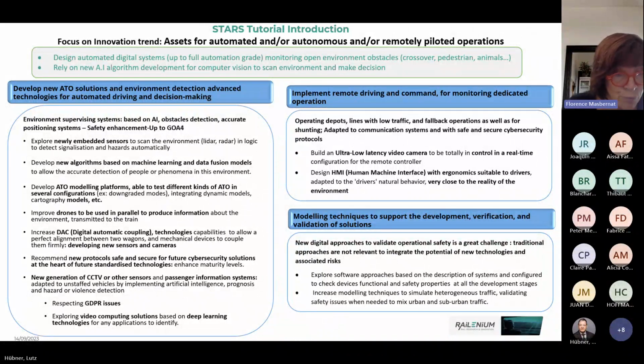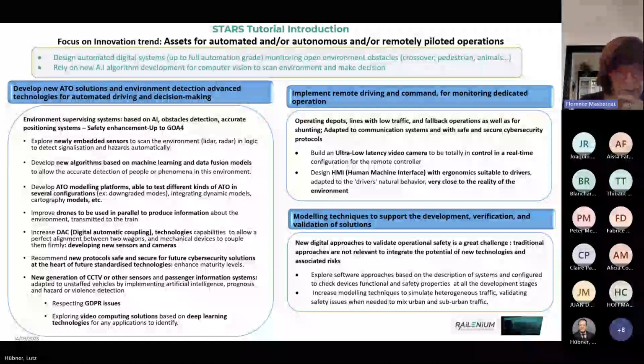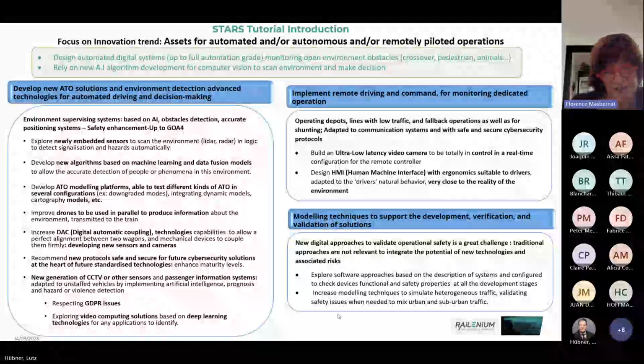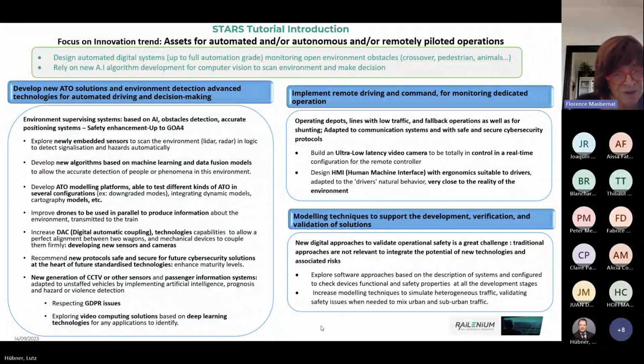We should also perhaps improve the drones to be used in parallel to produce some information to be transmitted to the train, as well as the digital automatic coupling technology that will be particularly helpful for freight, but not only, and develop new sensors and cameras. And then, as I mentioned, it will be important to have new protocols for safe and secure operation, including cybersecurity protocols, and this will be really at the heart of the future standardized technology.